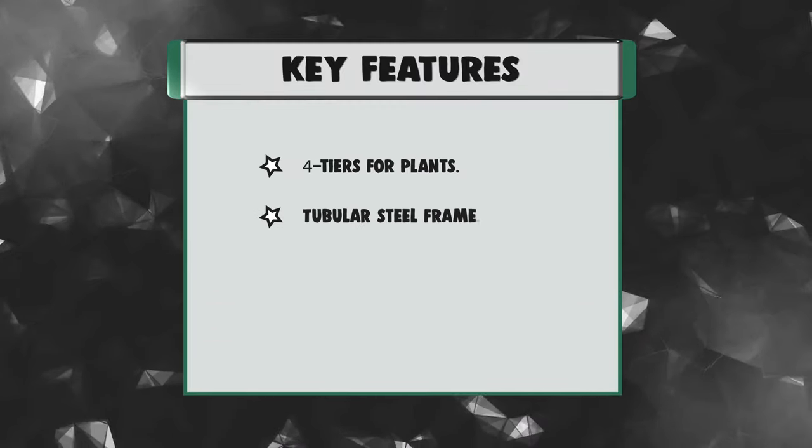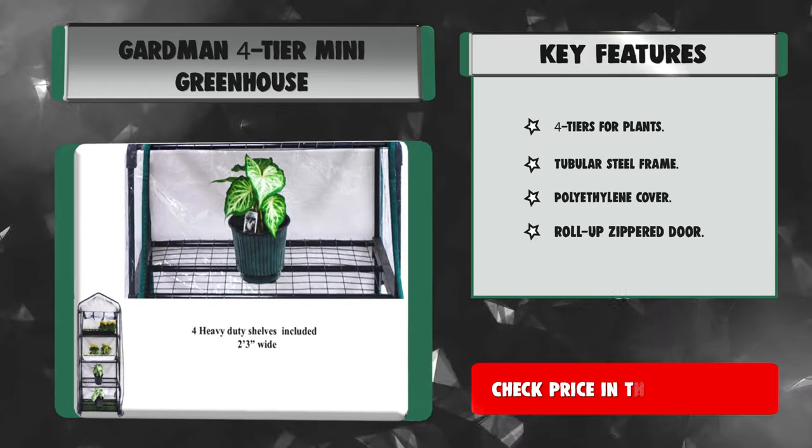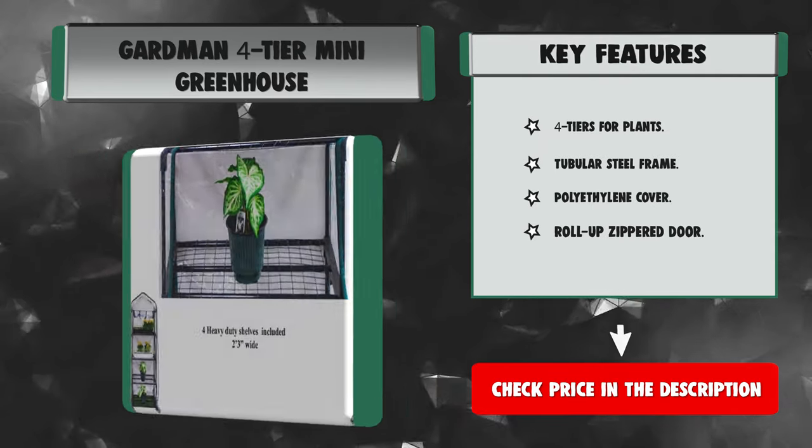Key feature: 4 tiers for plants. Tubular steel frame. Polyethylene cover. Roll-up zippered door.